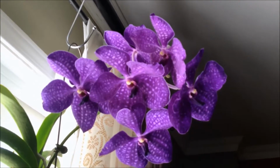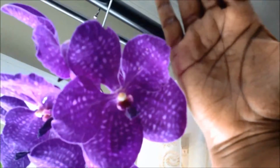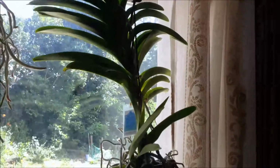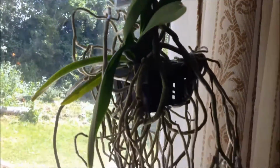It's got that checkered pattern on the flowers. The blooms are pretty large. I'll just put my hand there, and you can see each of those blooms is the size of my palm. And it's got a really nice bonus, which is a smaller keiki that's grown, and it's ready to be separated from the mother plant. And a very large, extensive root system with lots and lots of root tips that are growing just now. Let me try and get one to focus there. There you go.